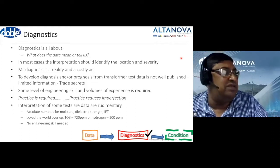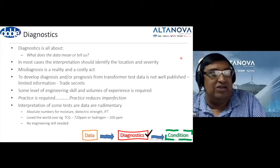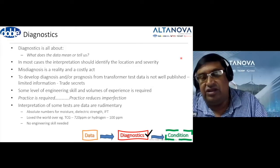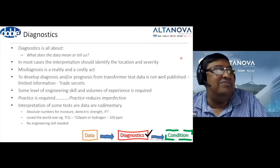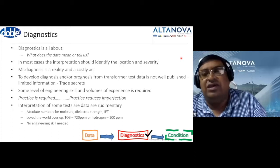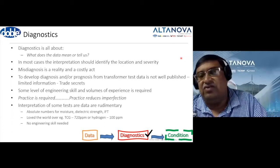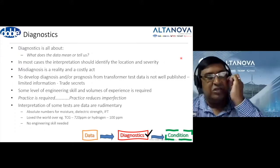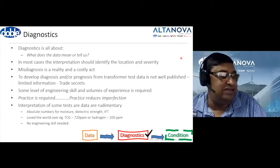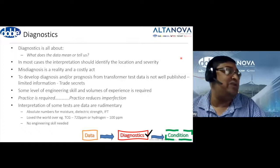Well, it goes without saying that a misdiagnosis can be a very costly event, right? Now, a lot of the diagnosis where you're marrying electrical and oil and so forth into it is very limited in terms of published data. It's generally trade secrets for most companies on how they combine the data and how they weight the data and so forth, right? So there is some level of skill that is required, and experience. Now, in this case, I can clearly say that practice is required, and it really reduces your imperfection. It doesn't make perfect, but it reduces the imperfection.